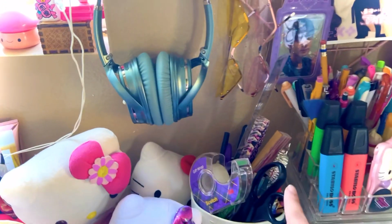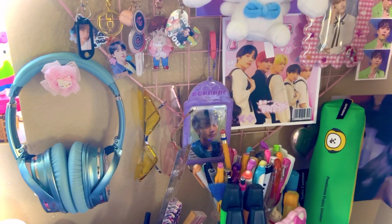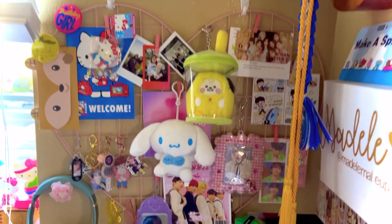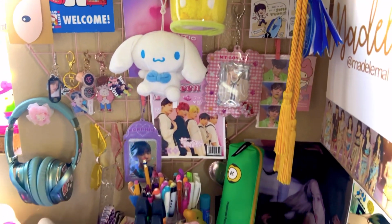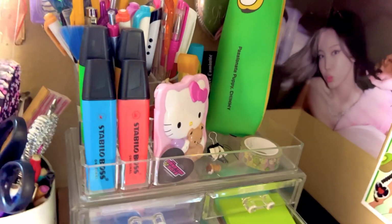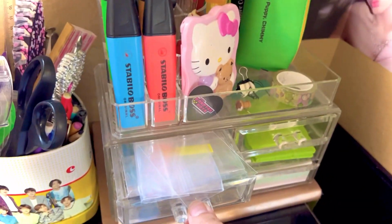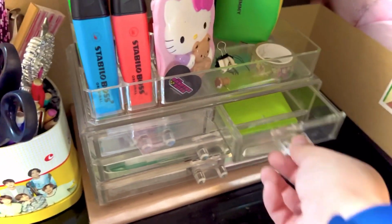Here I just keep random supplies. I made this to hang my headphones on, and I think I did a pretty good job, but it took me forever. This is my little heart rack thing. I used to hang all my keychains on it, so like the PC holder ones and stuff, but they're all on my tree right now, so that's a problem for later. Here are some more trading supplies. So we have some sticky notes, some wall tack to hang up posters, some plastic sleeves that I reuse for trading. And this one's empty right now, but yeah.